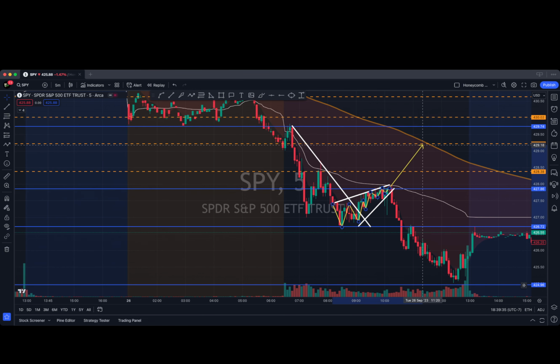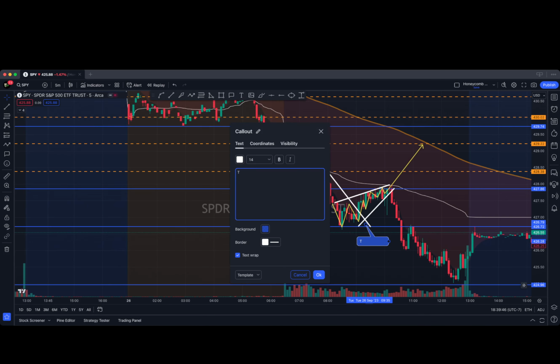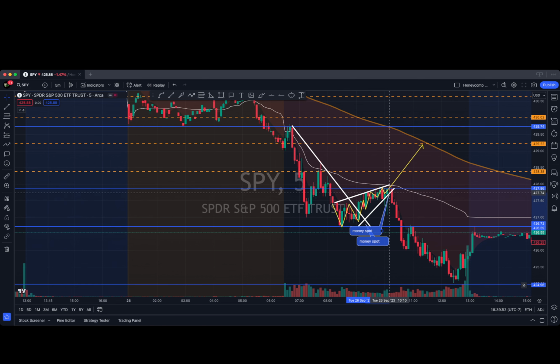Of course. Absolutely. But this is what we call a money spot. Okay? Money spot. Oops. And then, let me clone it. Another money spot. Okay? All I'm calling that is somewhere that I think something's going to happen. I've had a money spot where nothing happens, and I'm like, well, that was boring. Okay, let's look at another money spot.